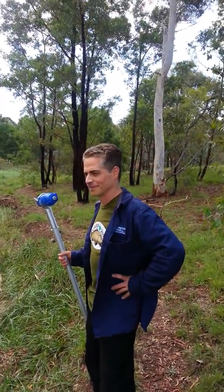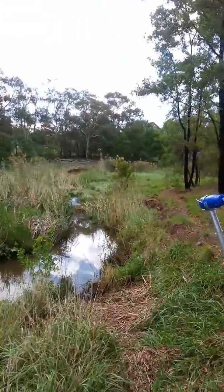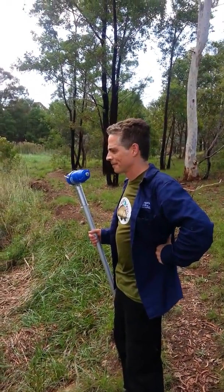Bruno's problem is he needs to be able to communicate the health of this creek to the community. It's part of his job. There are a couple of tools that he has in his toolbox to do this.